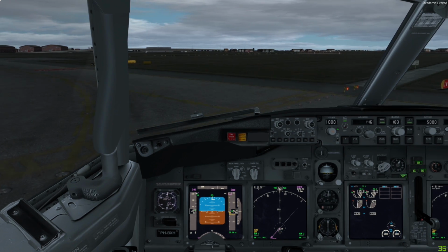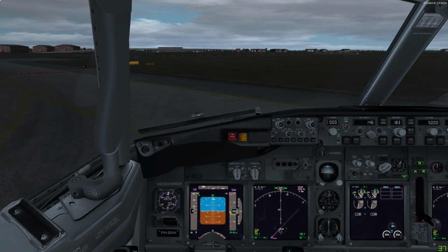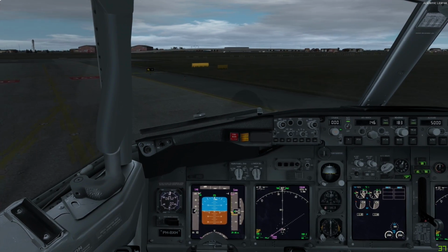So we've got a hold position. And that will more than likely be the aircraft that's currently, for some reason, backtracking on this runway. I have no idea what's going on.